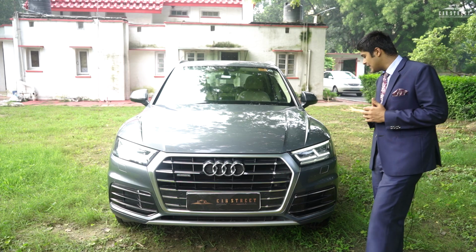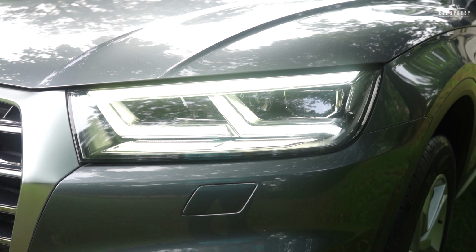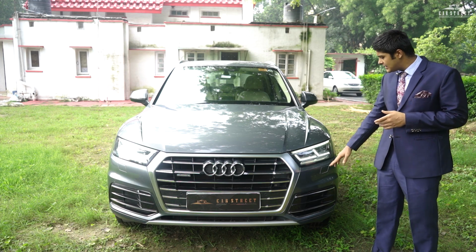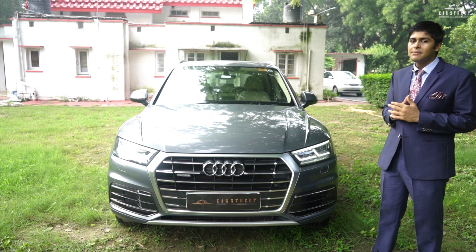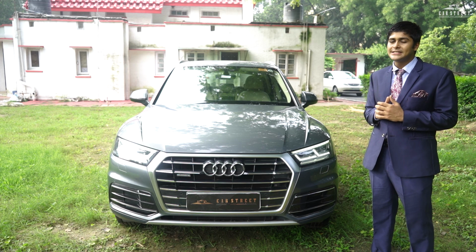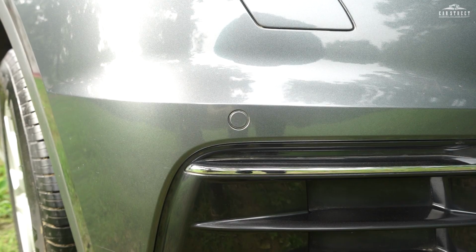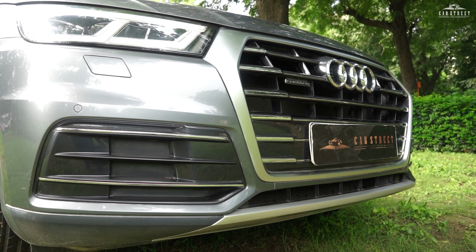Other than that, जैसा कि आप देख सकते हैं, we have shiny, brand new, moisture free projector headlamps with very nice daytime running lights with headlight washers under them. इस गाड़ी में हमको मिलता है 360 degree parking sensors assist with a rear view parking camera assist. So as you can see, the sensors can be seen on all sides of the bumper.